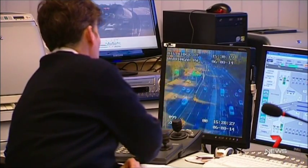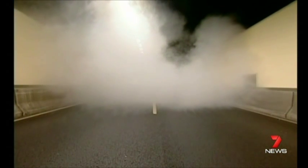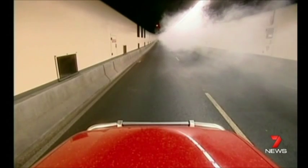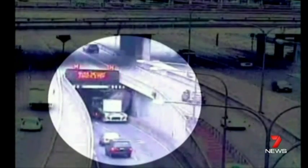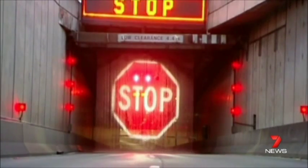Despite state-of-the-art equipment, some aspects of the tunnel can't be controlled. They might be able to exhaust clouds of smoke through a harbour bridge pylon and douse any fire threat, but they can't stop oversized trucks until it's too late, although they try. One of the most unique safety features is the so-called soft stop innovation.